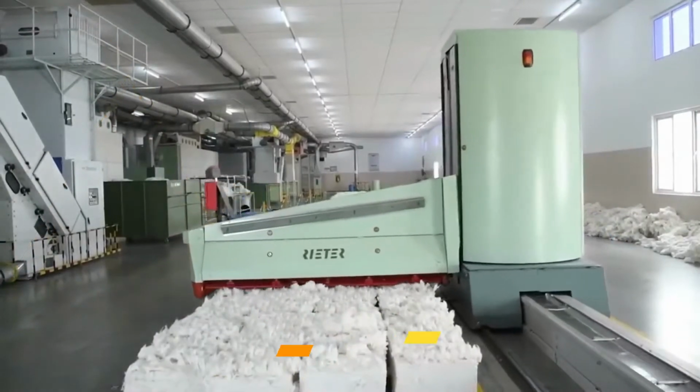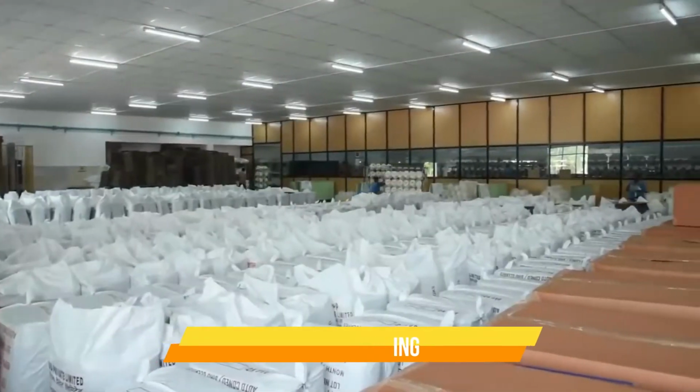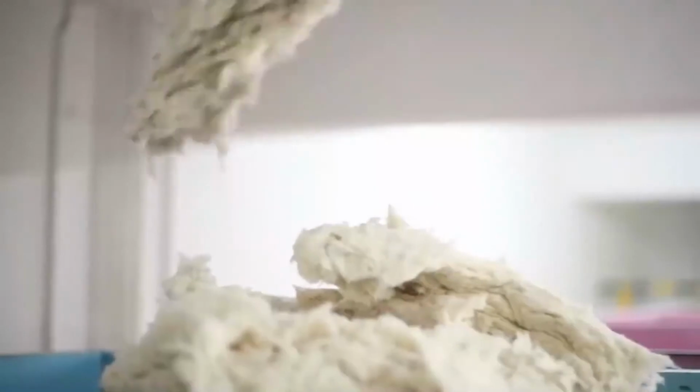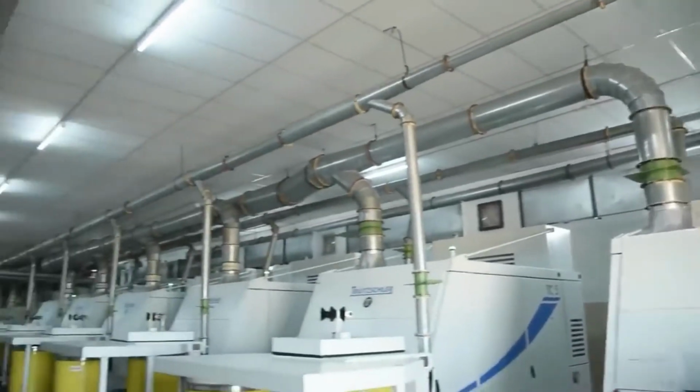Cotton spinning. Many of you probably know that cotton from the field is harvested in the form of balls filled with fluffy white fibers. Of course, in order for this raw material to become threads and then fabric, it must be processed accordingly. This process is known as cotton spinning.